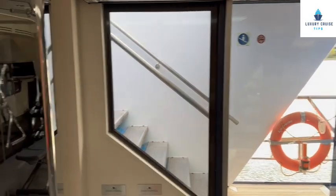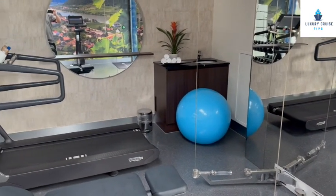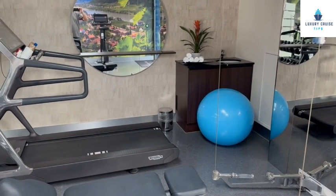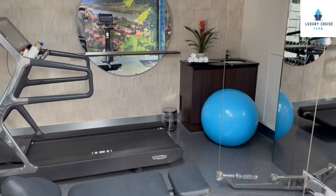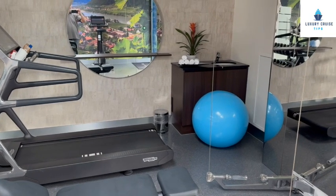As I mentioned, there is a full-time fitness instructor on the ship, so that if you need personal training, he's here. And he's also doing bike tours and plenty of activity. Every day there's 2 to 3 different activities with the fitness instructor.